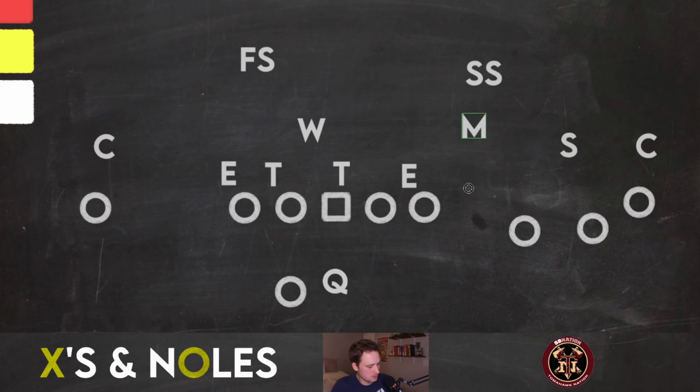this Mike linebacker is like an instrumental guy in this defense because he both has a gap fulfillment, and he is responsible for some of the passing game. So a lot of RPOs and stuff are based off this.